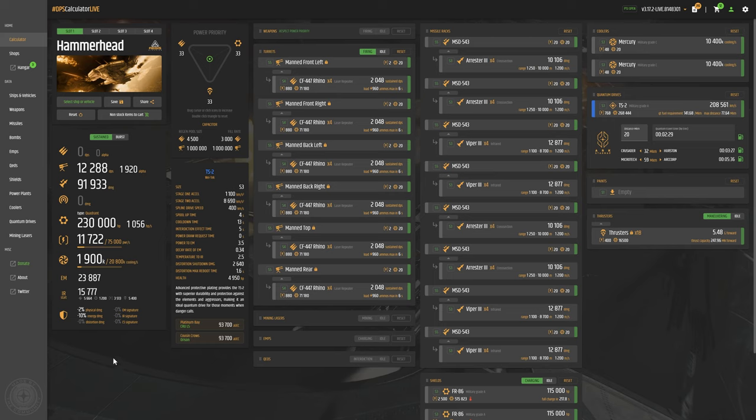So, before we talk about paint, let's look at EM. EM is $23,887, IR is $15,777. That's actually really high, obviously, because the ship is huge. It's going to put out a lot of energy. But it could be higher, so I think it's fair. I think that is definitely fair.